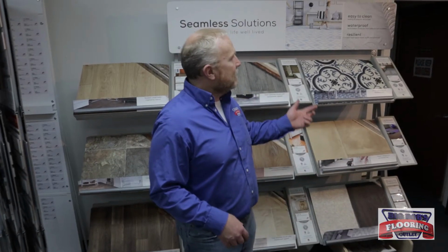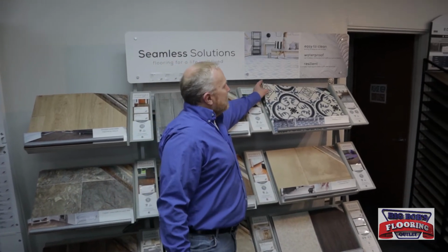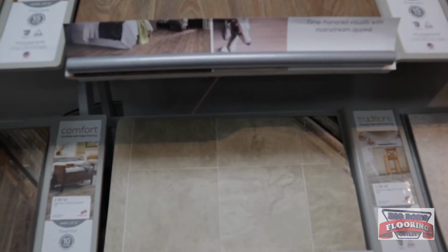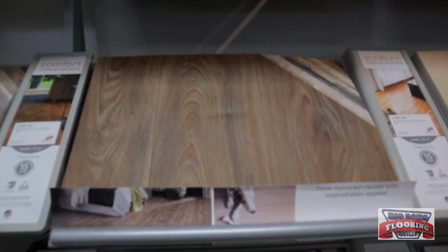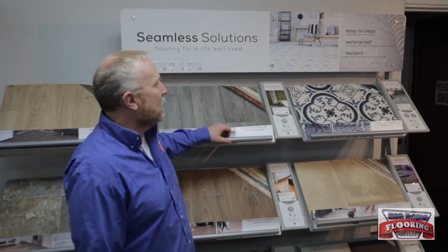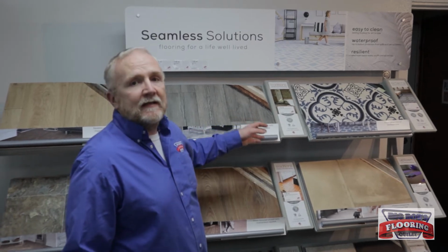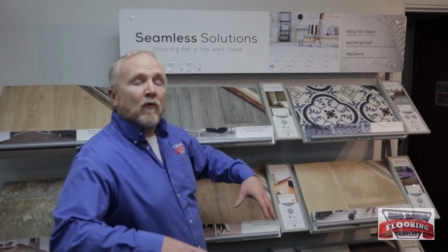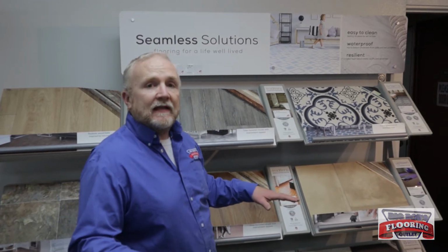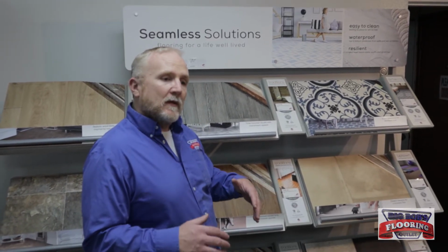So first we'll start off with vinyl. The nice thing about vinyl is that you get some really interesting patterns. There's a variety of different things, from crazy patterns to your tiles to your wood patterns. So there's lots of different ones that you can choose from. The beauty of putting vinyl in is that it's quick. It makes it more of a waterproof type floor because you won't have any seams in there. And so that's what's used most of the time.